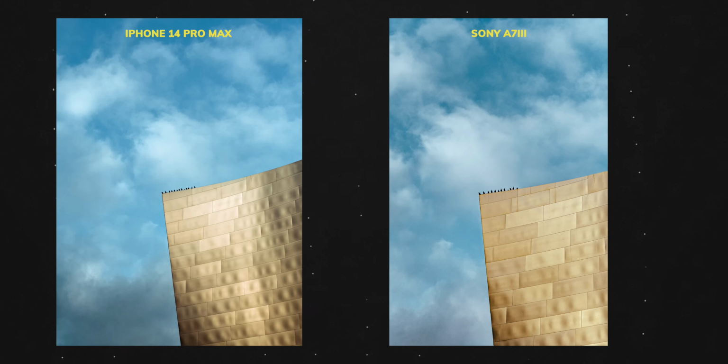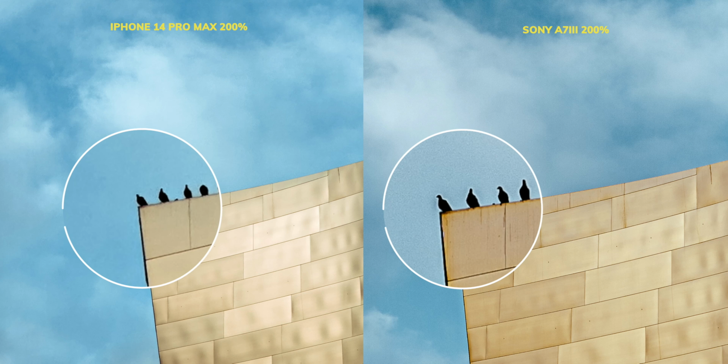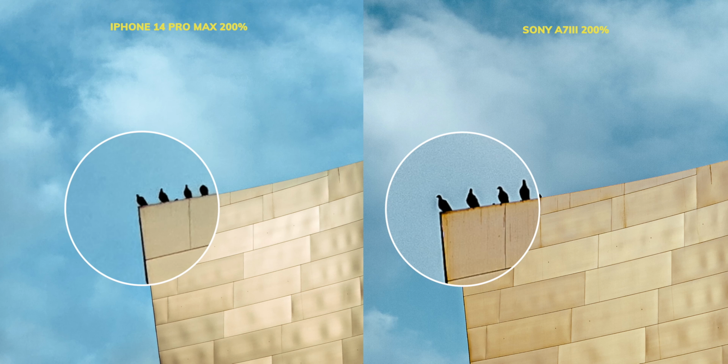When you crop into 2x, which is equivalent to like a 50 mil, it's also going to be 12 megapixels. So when we're pixel peeping, keep that in mind. Now, all the images that you're seeing on screen aren't straight out of camera. I did do some editing in post because I wanted to take the angle of someone that's really using the iPhone for professional work, right?